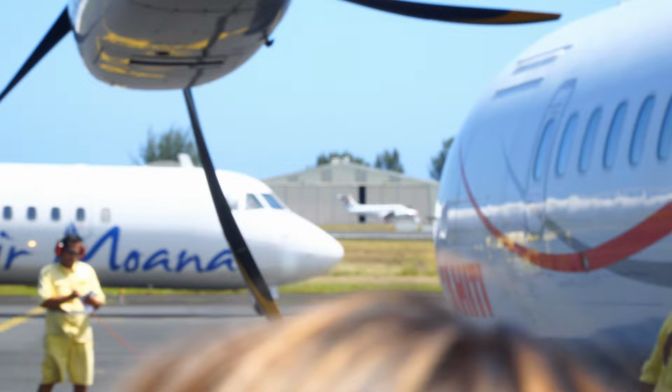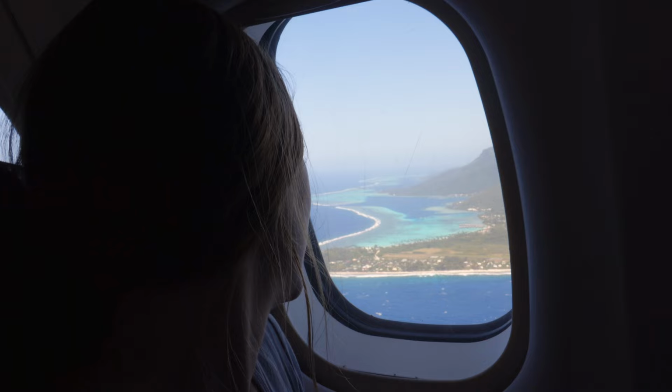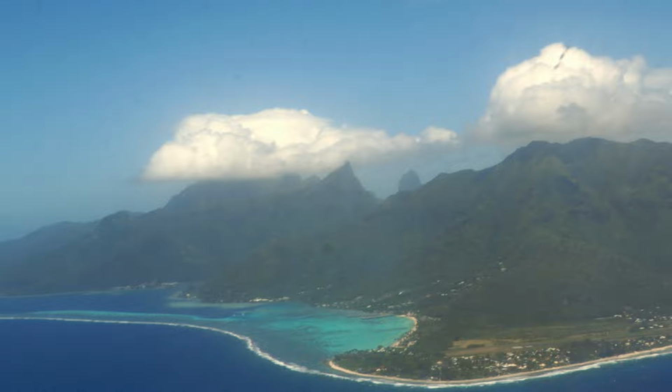We are about to take off on one of the shortest flights in the world. It's only 7 minutes to get from Tahiti to Moorea. I'm curious if all these short flights make these pilots better or worse at what they do.